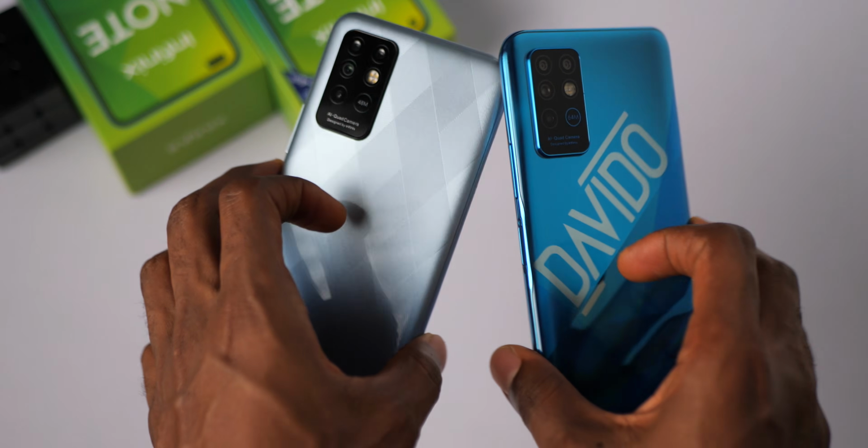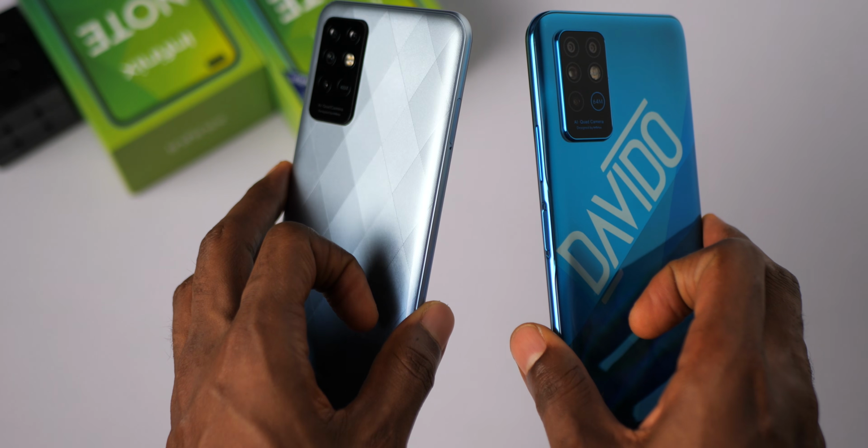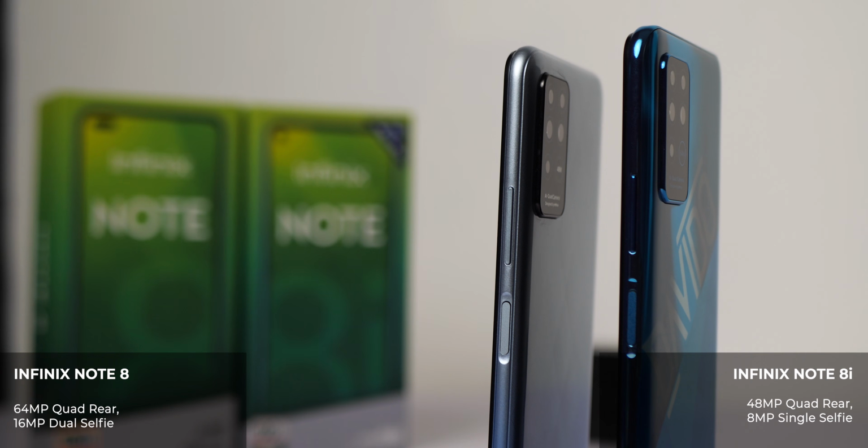One major difference between the Infinix Note 8 and the Note 8i is in their camera configuration. Probably not very major, the picture samples will tell the difference. The Infinix Note 8 has a 64MP main camera on the rear, while the Infinix Note 8i has a 48MP main rear camera. Both have the same 2MP macro and depth sensors, QVGA and quad LED flash. There is no ultra-wide camera on either of these devices.